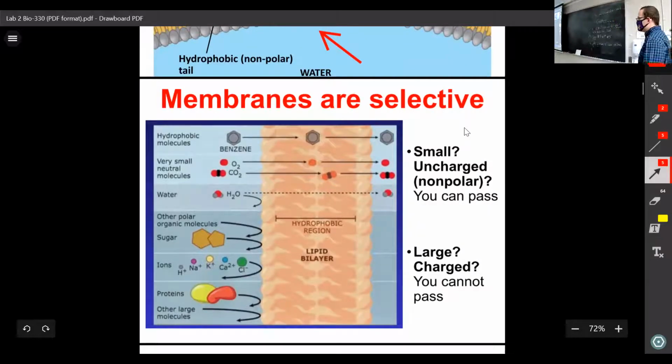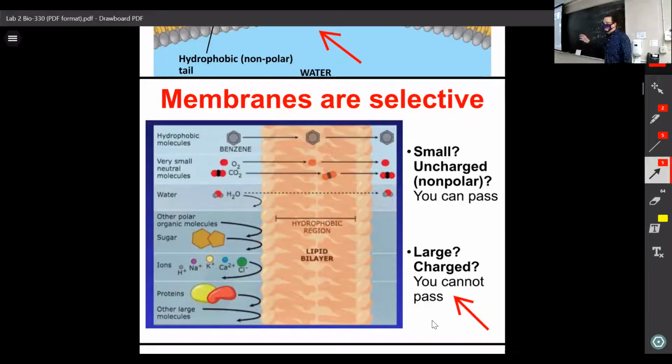This is a pretty large summary of what is allowed inside, back and forth in a cell, and what is not. There are two major rules that you'll see for things that are not allowed in. You can always keep these two in mind if you ever have a question, like if something comes on the test, is this molecule going to go through? You have to tell two things: is it charged, and is it too big? If something's too big, it literally just won't fit through those lipids.